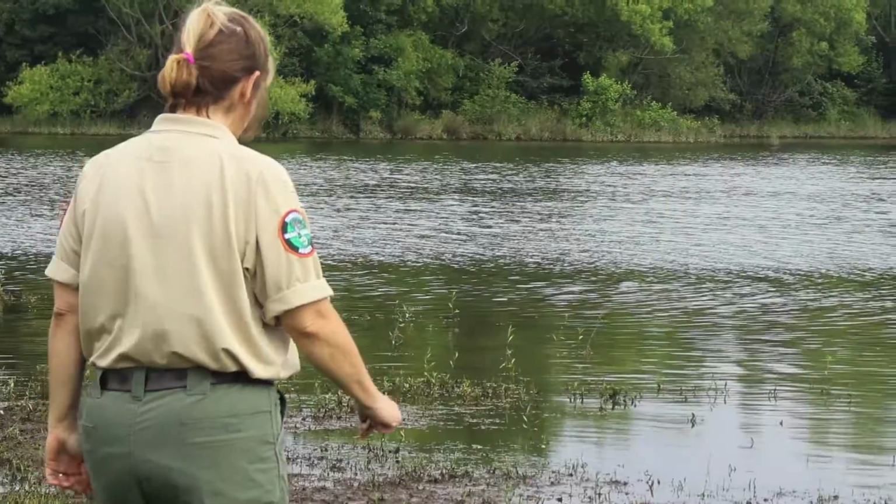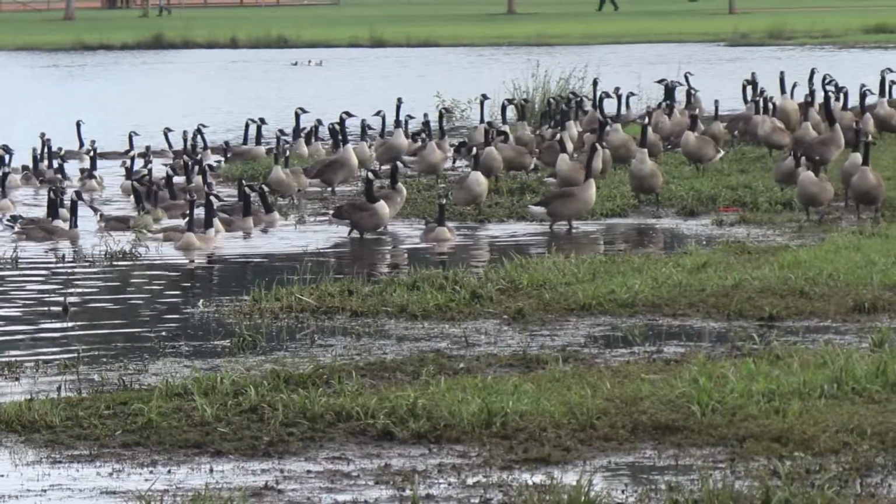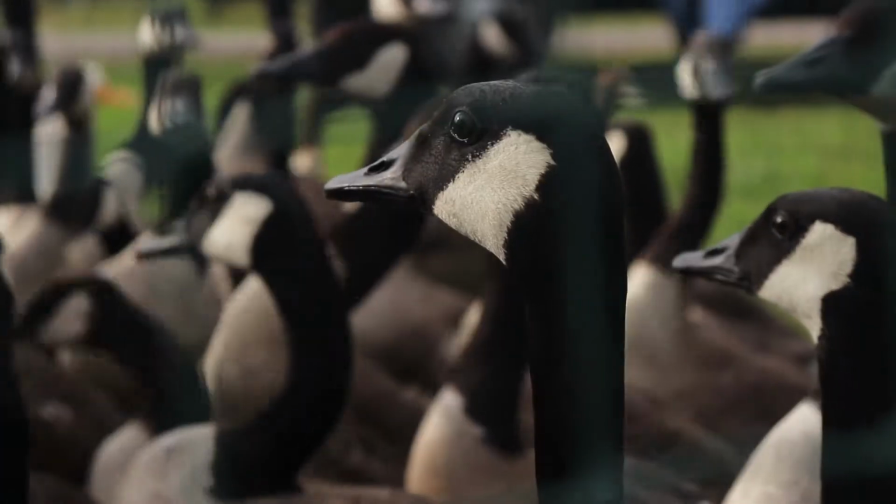If you've been out at the lake lately, you might have noticed a group of TWRA personnel herding geese. Are they getting close, maybe? These are Canada geese, not Canadian. It's that time of year for the annual Goose Roundup.